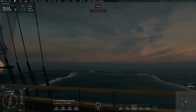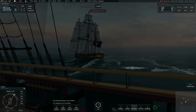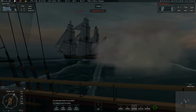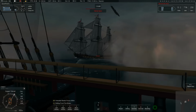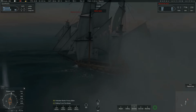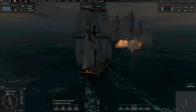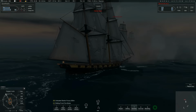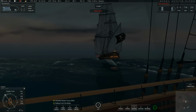I have one leak, so it's not really that dangerous. I've decided to rather have my crews focusing on gunnery and just take down the Renommee's armor as much as possible. So some cannonballs missing towards the rear of the ship, but yeah. As you can see, I'm happily stern camping it, or not really stern camping this one, but I'm trying to stern camp it anyway. Okay, fire.